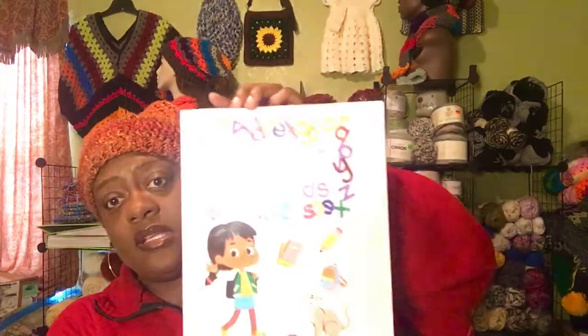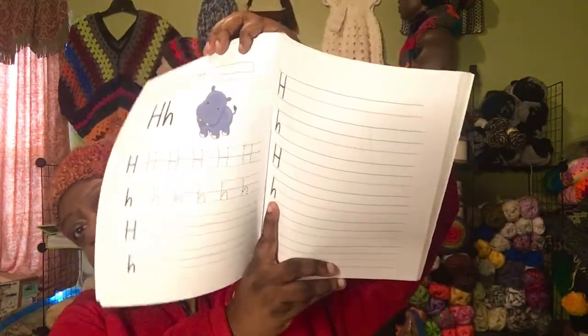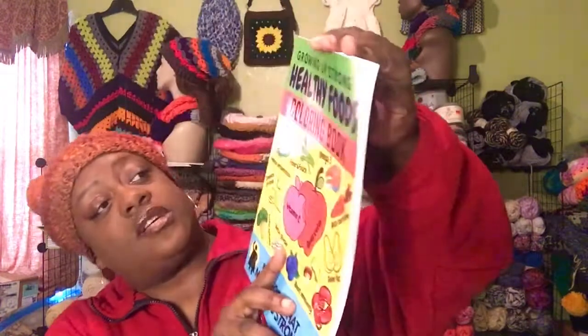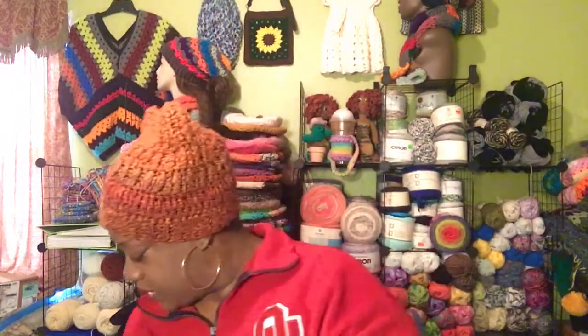It looks pretty interesting. And then I also got this one, which is handwriting books for kids. It's just about letters and learning how to write your letters. I think my nephew is right at that age, so I think he will like that. And then I also got this one, which is a healthy food coloring book. It has all the different foods and stuff like that. I thought that was pretty cool to teach him about what color goes with what. So I will get those all boxed up, and that'll be part of Christmas.